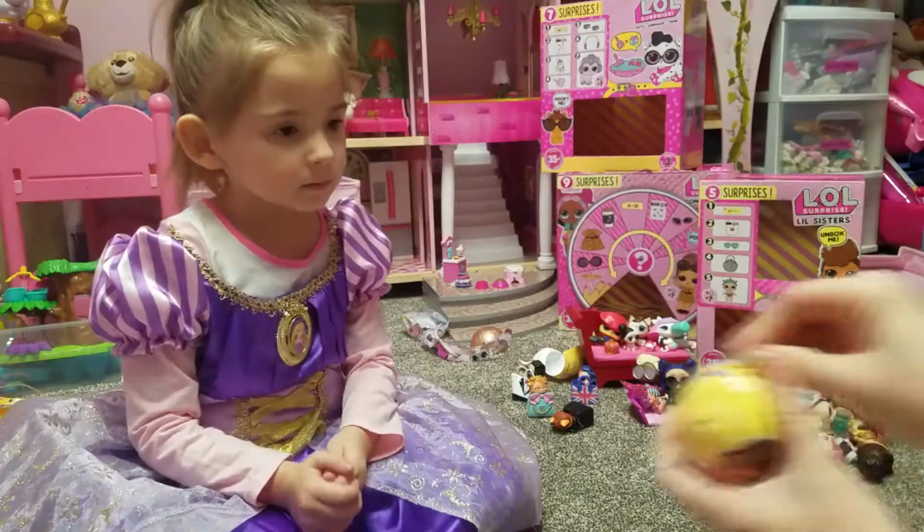This one is hard to tell. It does glow the entire ball. This one looks like glow. I'm going to say it's pink because it glows the entire ball, but it is a smaller ball. So it may be gold, but I'm pretty sure it's going to be pink. So let's turn the light on and see.